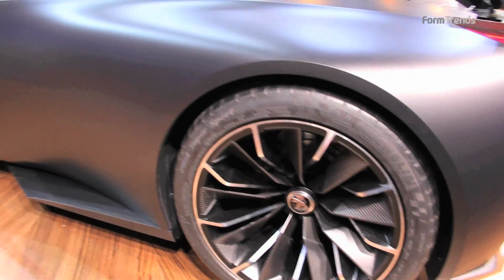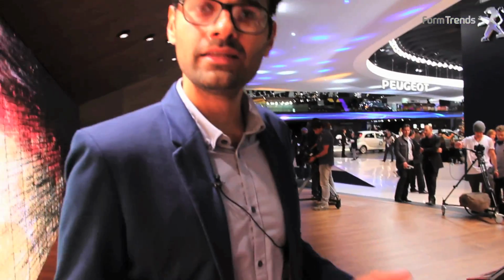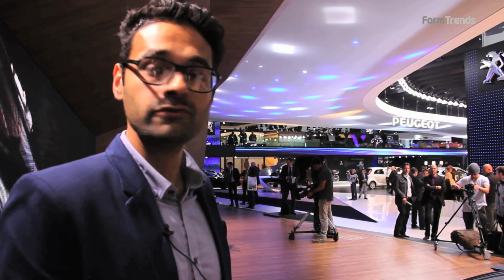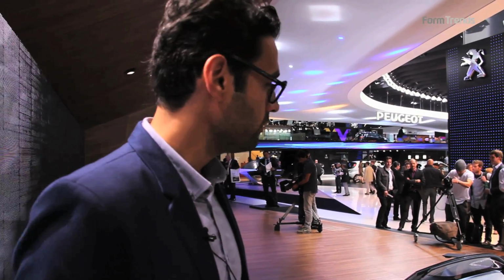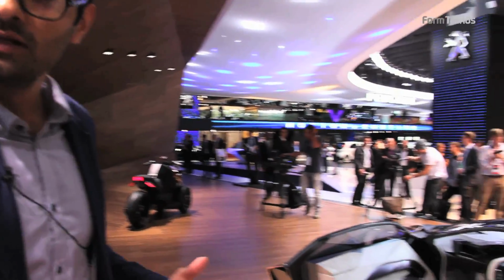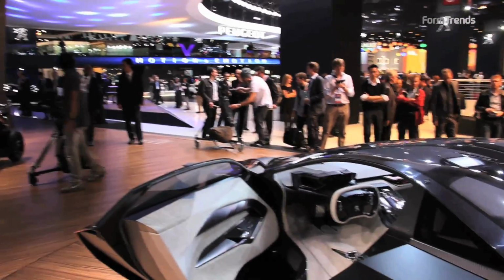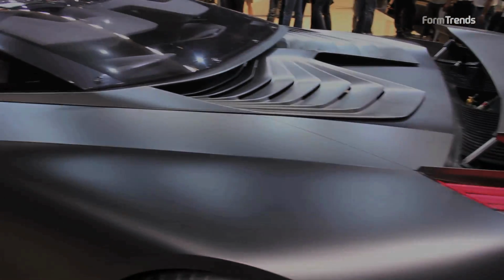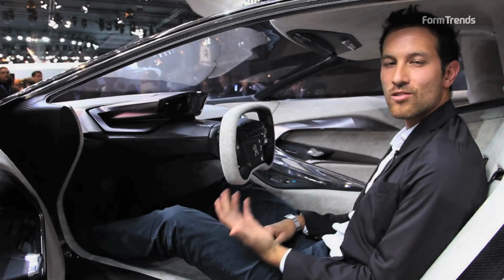So the whole concept of the exterior has been to keep the visual functionality alive, and to represent visually the design philosophy of Peugeot, motion and emotion. How we show this on the exterior is through the materials. We've got copper, which talks about the emotional part, and then we've got carbon fiber and all the beautiful technical materials talking about technology. So this is a supercar.